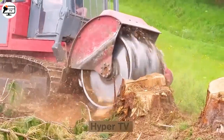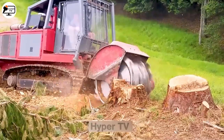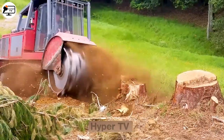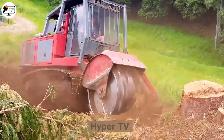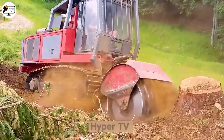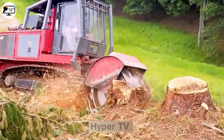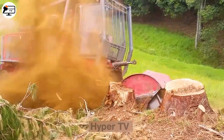Stumps, be warned. The mighty tree stump processing machine is here to conquer you. Armed with hundreds of sharp teeth firmly attached to a rotating drum, this machine can swiftly turn even the most stubborn stumps into sawdust. Experience the efficiency of this remarkable machine as it grinds away tree stumps in a matter of seconds, leaving behind clean and debris-free landscapes.